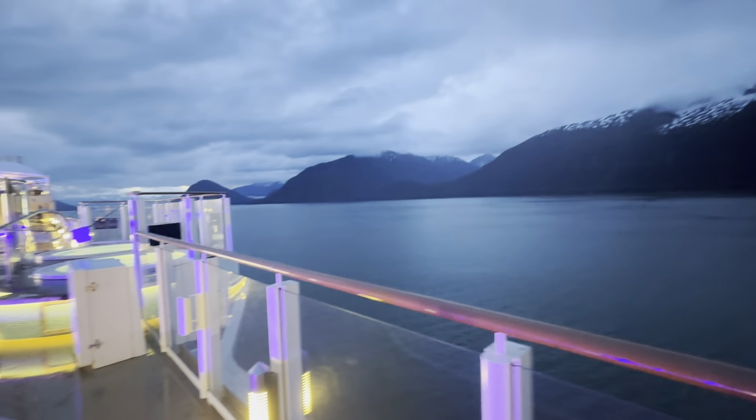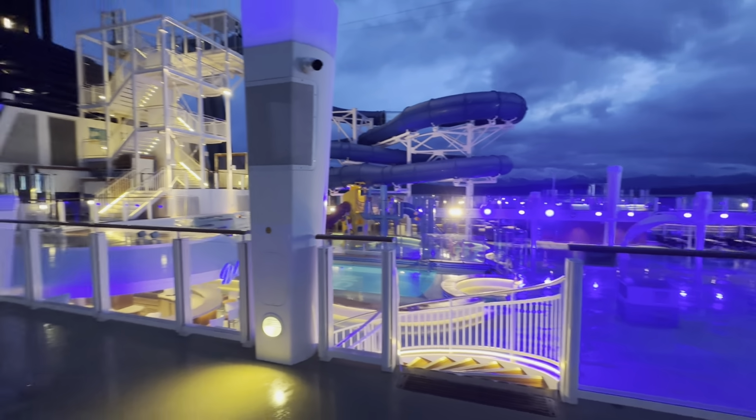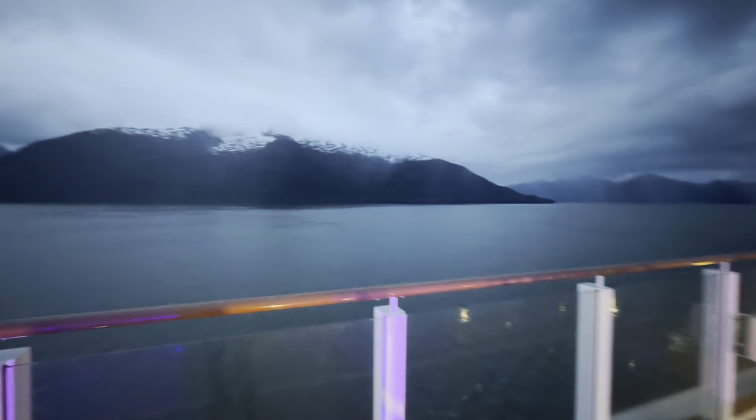It is 10:30 p.m. at night, and it is still fairly light outside. I would say it's the equivalent of dusk, say like 5:30, 6 p.m. back in Los Angeles right now. Oh, spotted people. There is life at nighttime here on the top deck. Lots of life out there today.